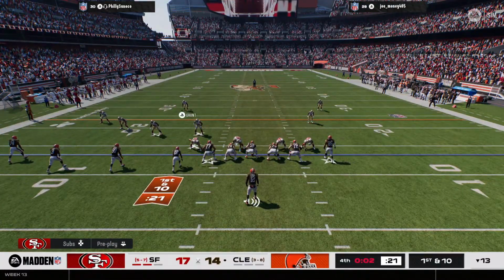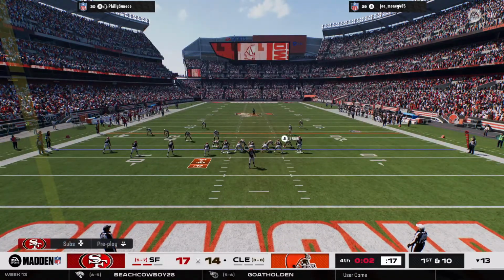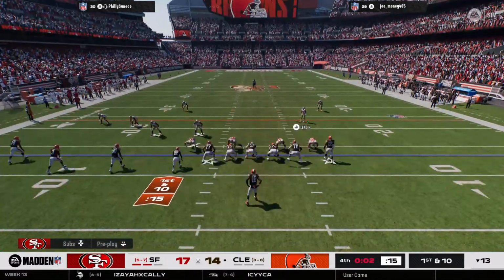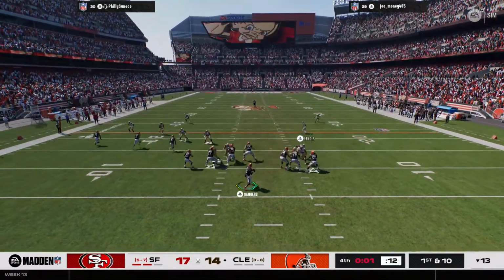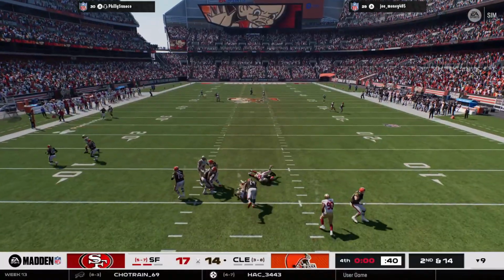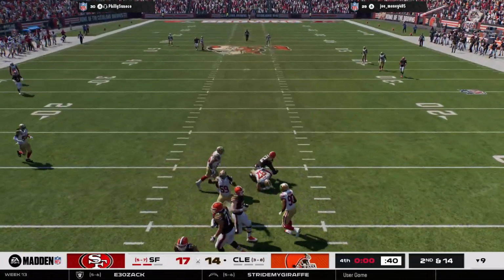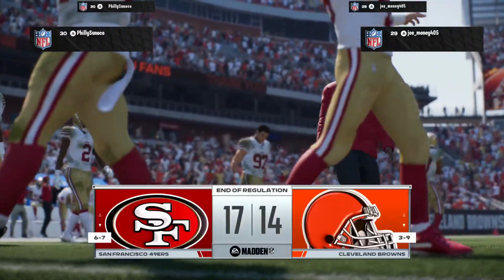Ready? Viking 18. Cougar 19. One final shot. They'll look to throw. Now the pressure comes and he goes down. Just inside the 10, back at the 9.